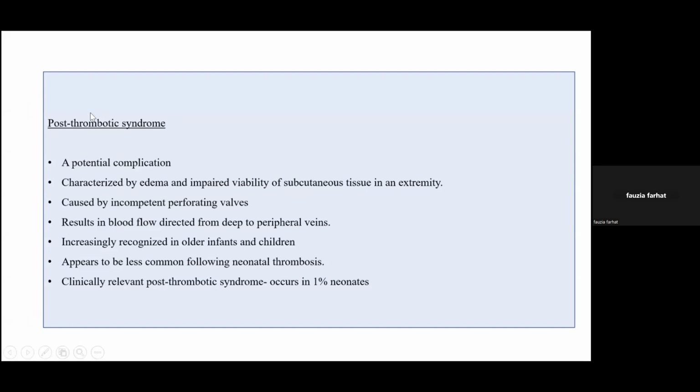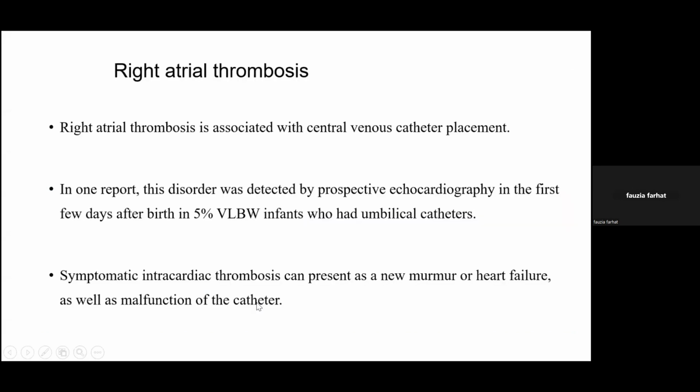Coming to post-thrombotic syndrome, basically it is a complication of deep venous thrombosis. So what happens? Due to a deep vein thrombosis, there is persistent venous hypertension, and there is a backflow of blood from the deep venous system to the superficial venous system, and there are incompetent perforating valves. It leads to edema and impaired viability of subcutaneous tissue in an extremity. This is very rare in neonatal thrombosis, and clinically relevant post-thrombotic syndrome occurs in only 1% of neonates.